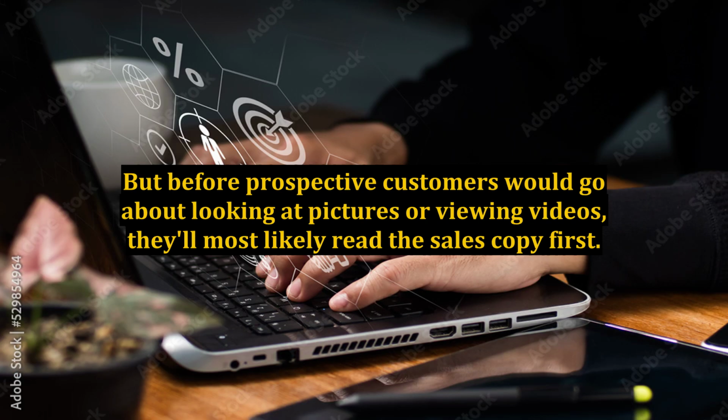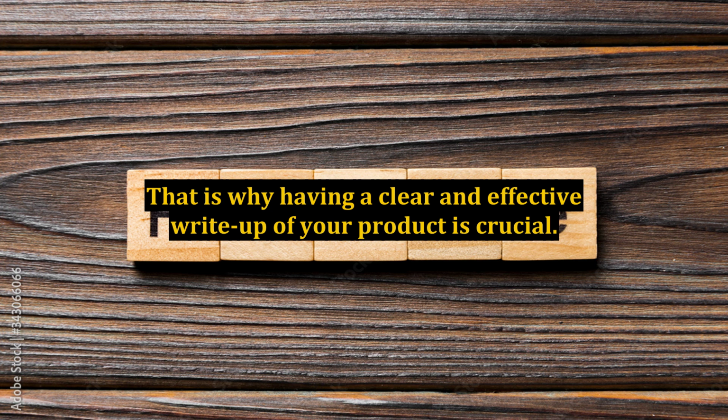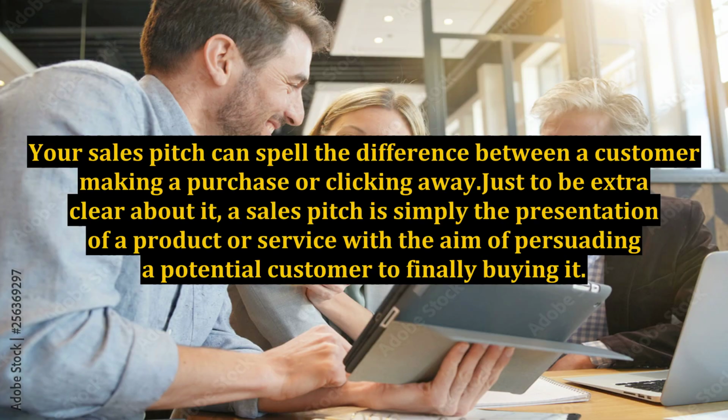But before prospective customers go about looking at pictures or viewing videos, they'll most likely read the sales copy first. That is why having a clear and effective write-up of your product is crucial. Your sales pitch can spell the difference between a customer making a purchase or clicking away. Just to be extra clear about it, a sales pitch is simply the presentation of a product or service with the aim of persuading a potential customer to finally buy it.